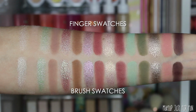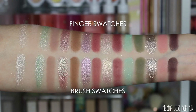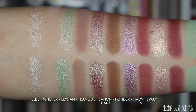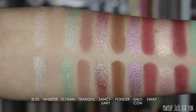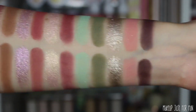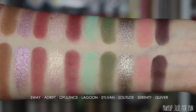duochrome flip. I also want to point out that the shade Halcyon in the center row has a very unique texture among the metallics in this palette. It's one of those super fine, really, really smooth, multi-chrome type of shadows that has a lot of shifty glitter in it. It's very similar in texture to the Lost Library shadows from Fantasy Cosmetica, if you've touched any of those. I'm sure there's other reference points too, but that was the first thing that came to mind for me.